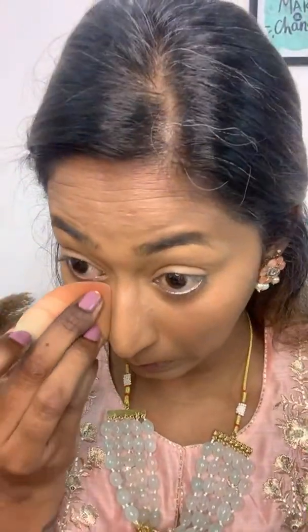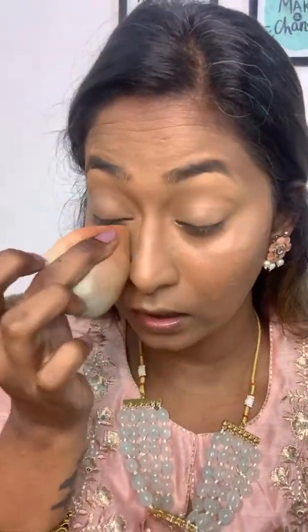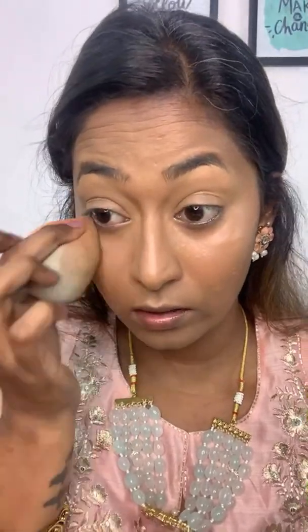Okay, now I'm gonna set my base. This is the K Beauty HD loose setting powder. The shade is olive. So I'm just gonna take this loose powder on the same sponge and just press it under my eyes before the concealer creases.